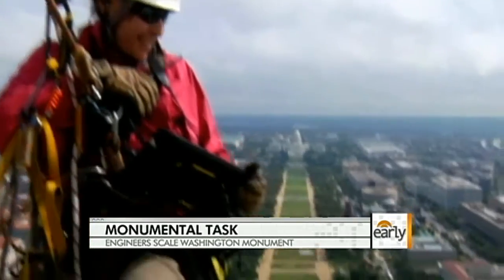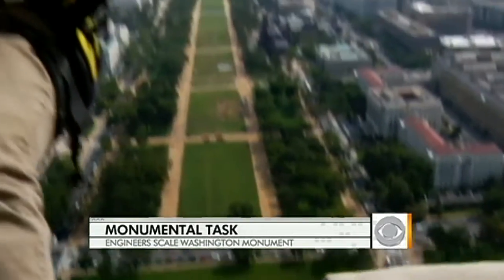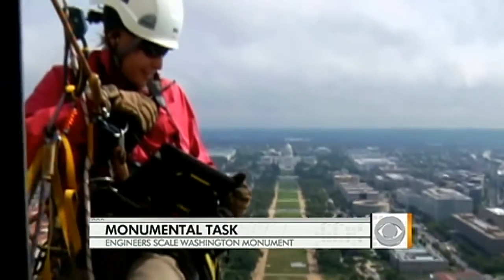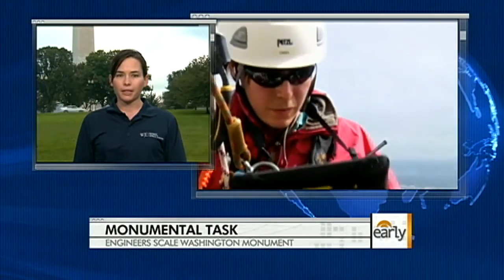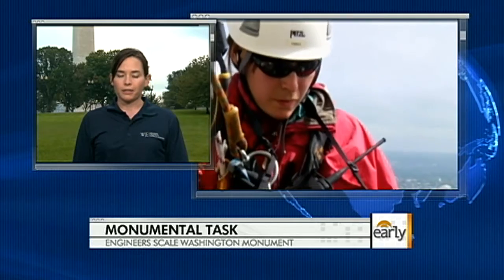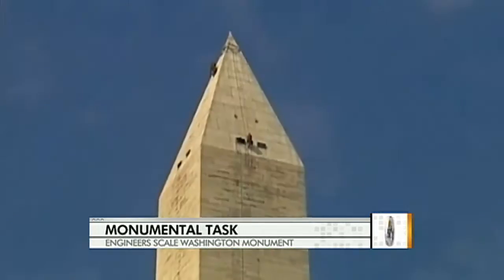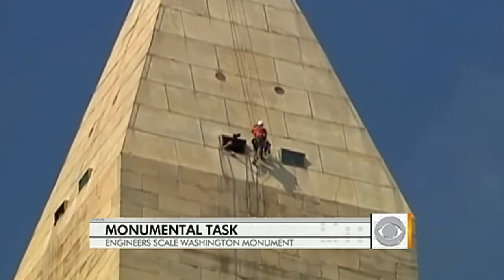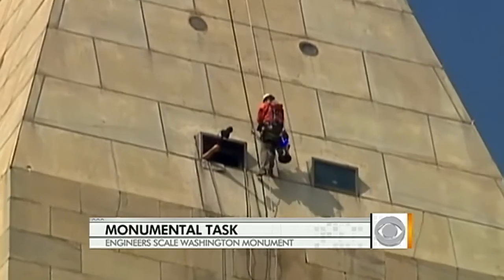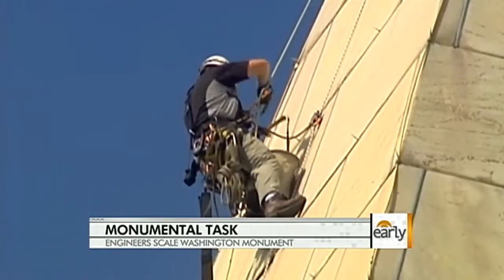I know this is your job and it's work, but is there a certain adrenaline rush that comes along with doing it? I can't imagine there isn't. I think we see it as any other job because we do work from height relatively frequently. It is the Washington Monument, and I think it's a little different because you're surrounded by reporters, but other than that, it has the same qualifications that any of our jobs have.